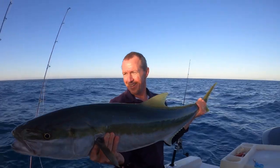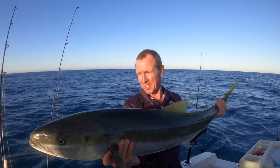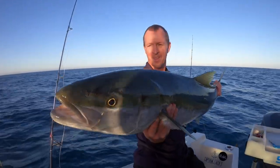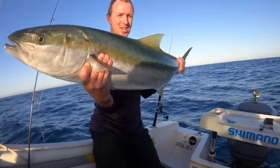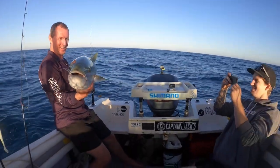They said take the new Caldia outfit out and give it a working. I don't think you're gonna test it much harder than that. That is one big ass fish. That is a big kingfish. That's ridiculous. Oh, I can hardly hold him.